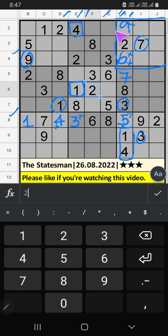Column F, column G, we have 6. So 6 can't come in these cells, then 6 is confirmed here. Third row and 4th row, we have 6. So 6 can't come in these cells, then 6 is confirmed here.